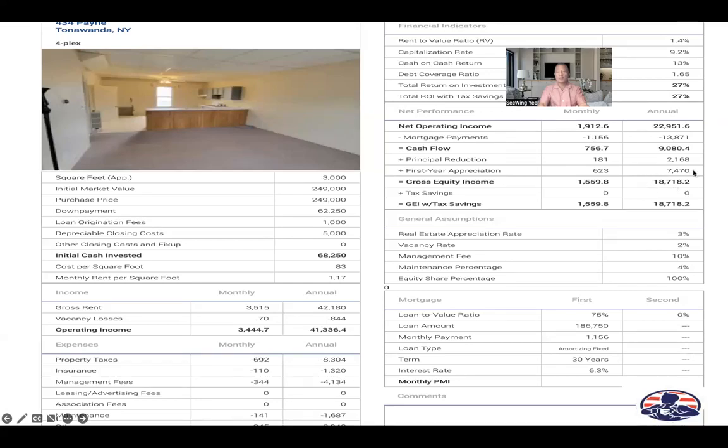At the end of the first year, imagine if you hold this property long-term, you're going to have multiple streams of income, triple-digit return. So only the first year, 18,718, your cash flow, appreciation, plus principal reduction benefit, plus tax benefit, divided by your total down payment, 68,280, equals your total ROI of 27% in the first year of ROI.